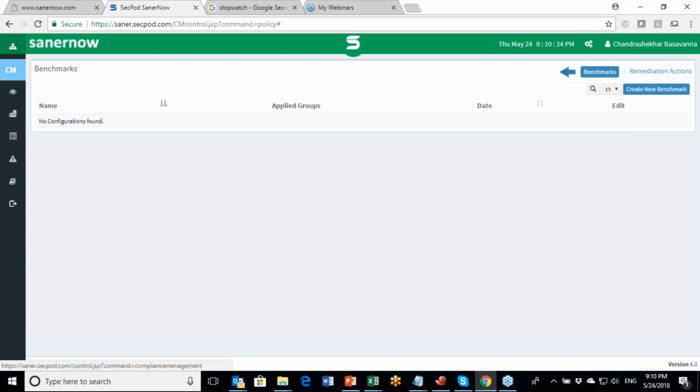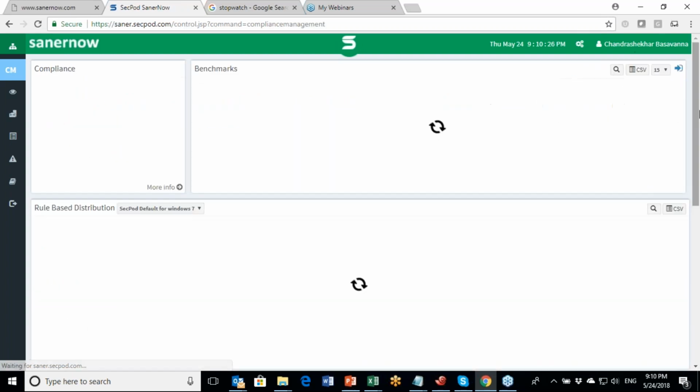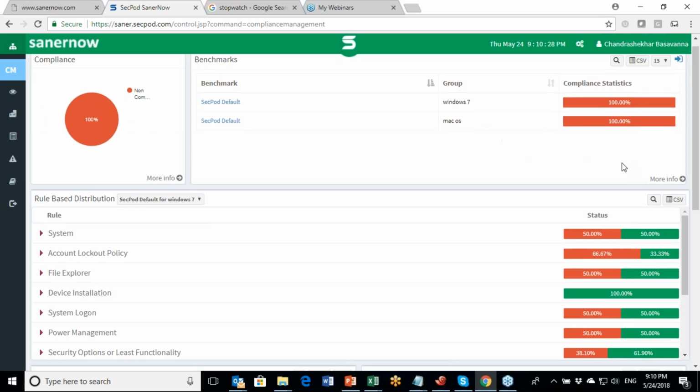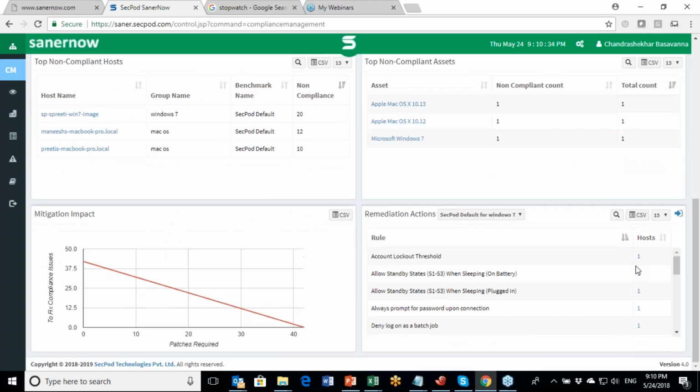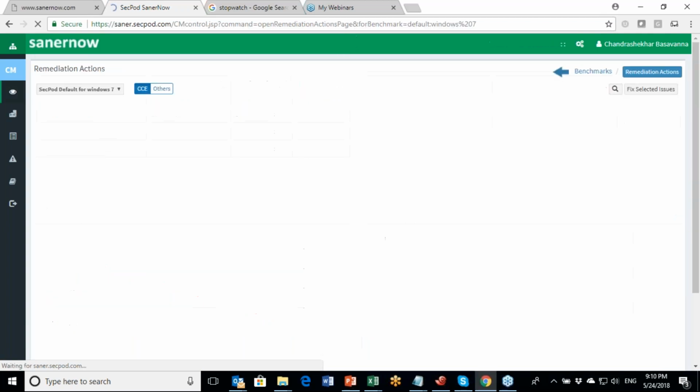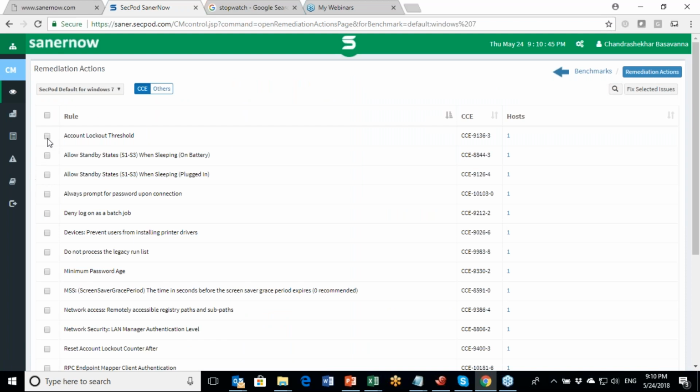Once the scan is done, you will see the results for PCI compliance in this window. In addition to that, we have remediation actions as well for each of these deviations. So if you want to fix those deviations, you can use the ability to remediate those as well by selecting any of those that are in deviation and fixing those issues.